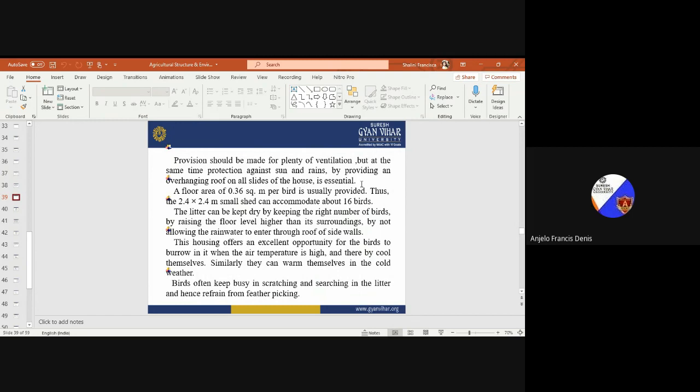A floor area of 0.36 square meter per bird is usually provided. Thus, the 2.4 by 2.4 meter small shed can accommodate about 16 birds. The litter can be kept dry by keeping the right number of birds, by raising the floor level higher than its surroundings, and by not allowing rain water to enter through the roof or side walls.